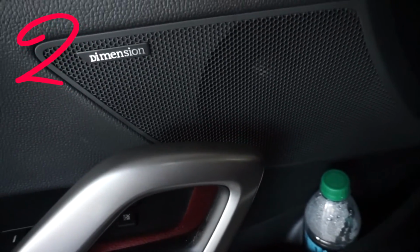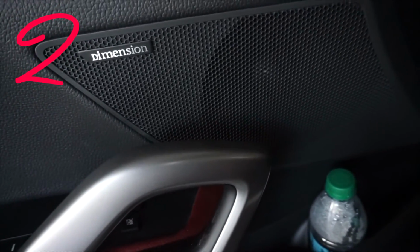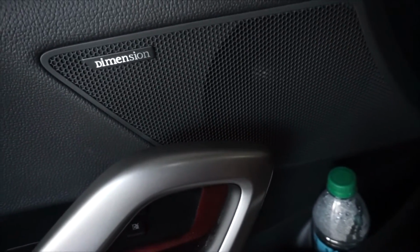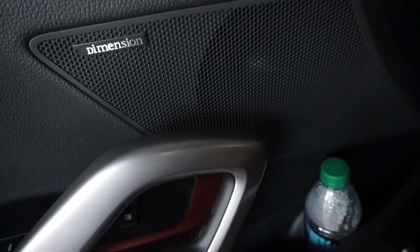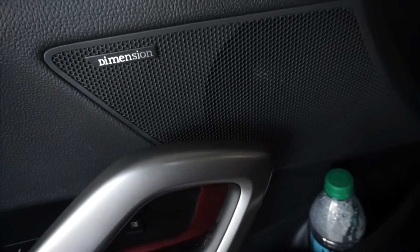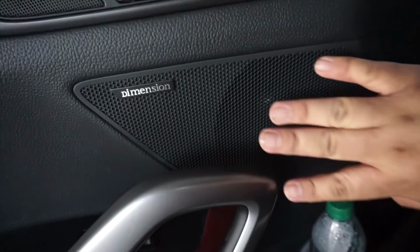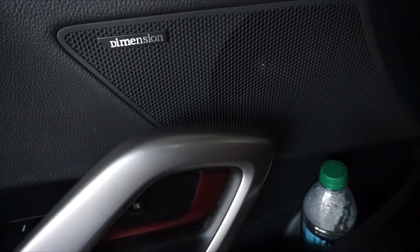Number 2, while we're at the audio system, and the audio system is honestly a really important thing, especially for those of you that come from an older time where you were installing aftermarket subs and amps into your car. For being stock, if you splurged a little bit and spent a little more money on the nav model or every turbo model, they came with this really nifty Dimension audio system, and it's really cool because it's multi-speaker. You got your tweeters and your speakers.